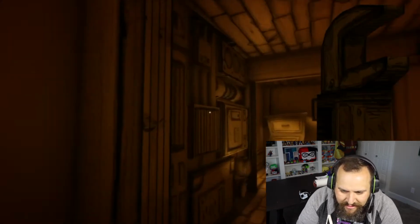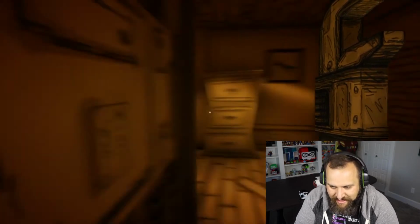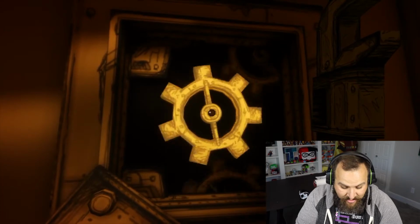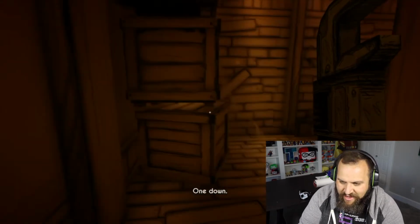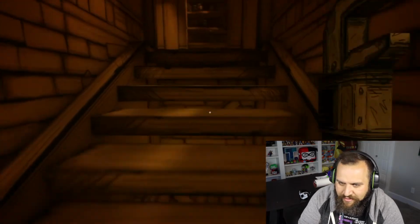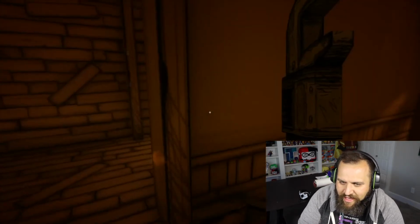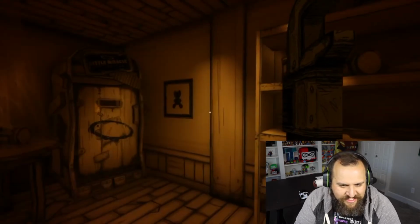Going through, not seeing gear, up. Looks like a gearbox to me, but it didn't light up. Please, yeah. Yes, okay. One down, two to go, I wanna say, right? So we'll go up. What if they're in the stairwells? What if they're just in the stairwells and I don't need to wander?